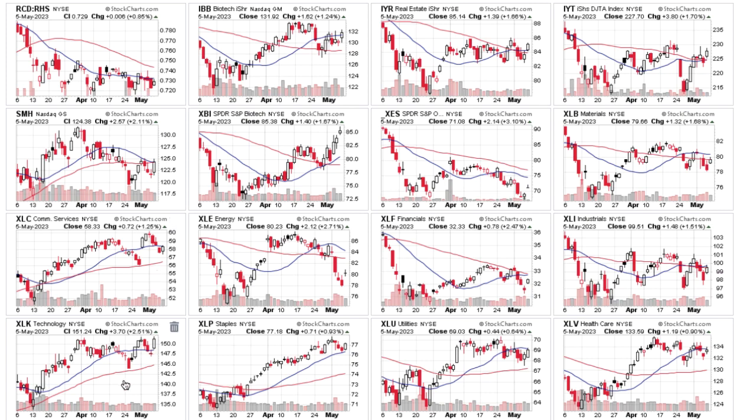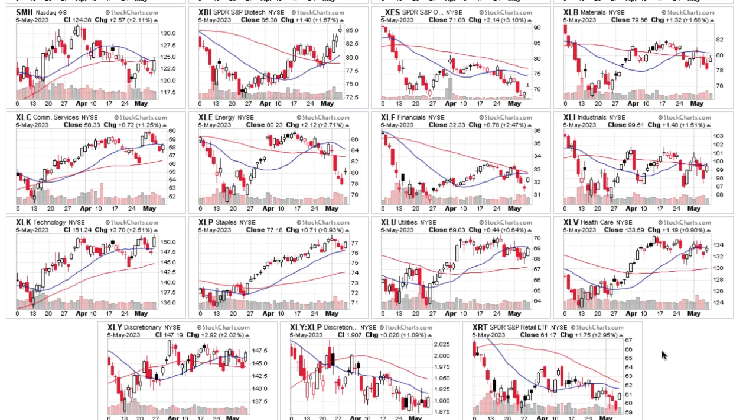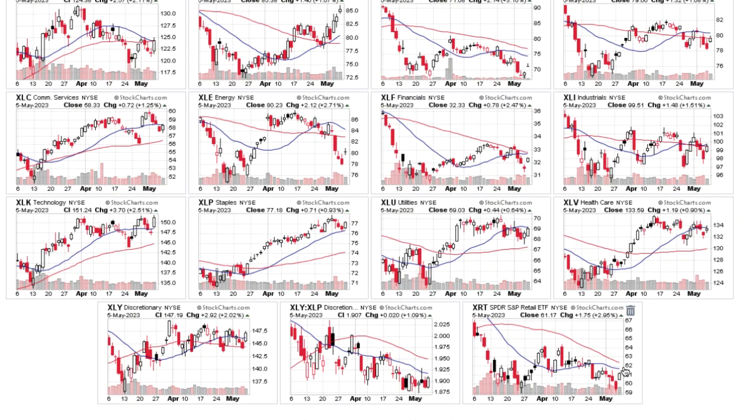Communications did well. Tech did well. Consumer staples, utilities, healthcare, and consumer discretionary were all bullish, with retail trying to get back above the 21-day and the 50-day. Overall, we had a pretty good showing from the sectors last week, with the exception of energy, which is still off quite a bit from its recent highs.